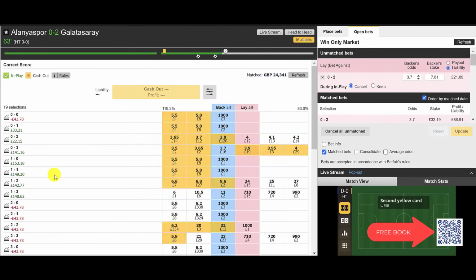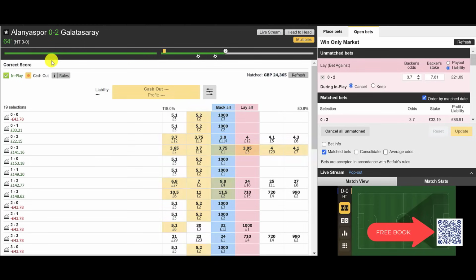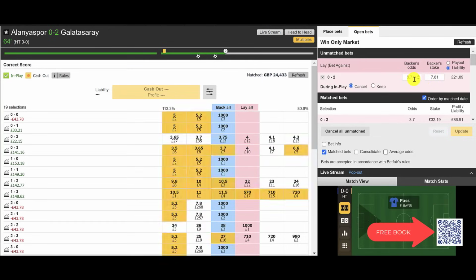And we're going to react as the goals go in. So even more reason why it's probably not going to remain 2-0 to Galatasaray. So here we are, okay, 0-0 in the first half, and this second half has exploded. 2 goals and a red card. Let's see what happens from here. Okay, I'm going to leave that order in the market at 3.7. Let's hope the market settles down, and we'll see how this one develops.